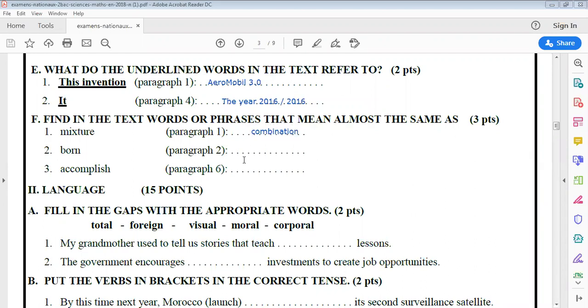Paragraph 2, "born." Verb. Let's go to Nada for "born." Brought to life. Do you agree? Yes, because "born" is a verb, and "brought to life" has the same meaning too. Born is the past participle. Brought is the past participle. Born means to be brought to life. So it's correct. Wonderful.